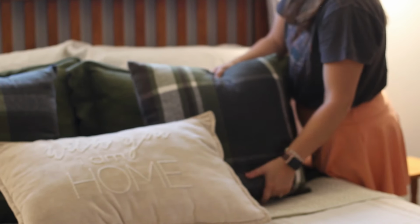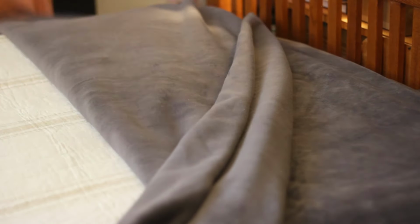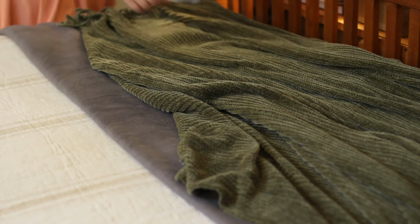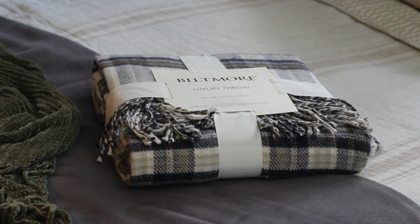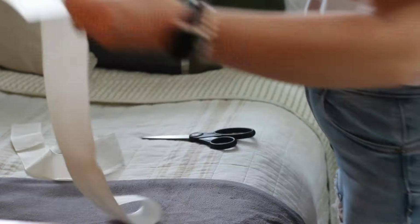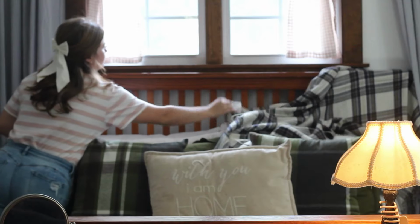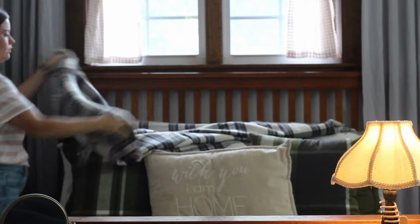And then I found these plaid pillows at TJ Maxx, and I just love plaid. I'm all about the Ralph Lauren style, almost kind of like a Nantucket cottage inspired feel. That is just very much me. And then mixing and matching textures, I was trying to just use what we had. We have this gray plush queen size blanket that goes at the foot of our bed and a green cable knit throw. Then I found this plaid throw at Belk, I believe, and the colors just matched everything.